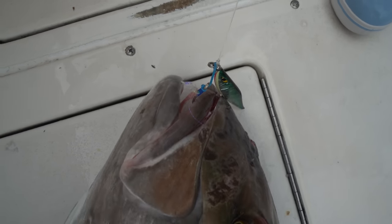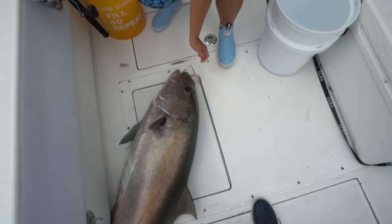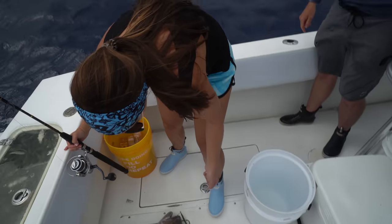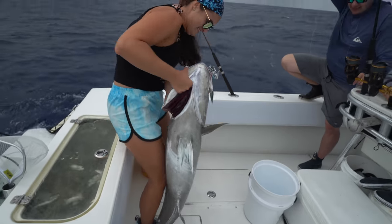Look at that. Oh. Elephants eat peanuts, don't they? Look at that jig. It's like I'm not even ready to pick it up yet. Are you going to be able to pick it up? We're about to find out. Oh boy.